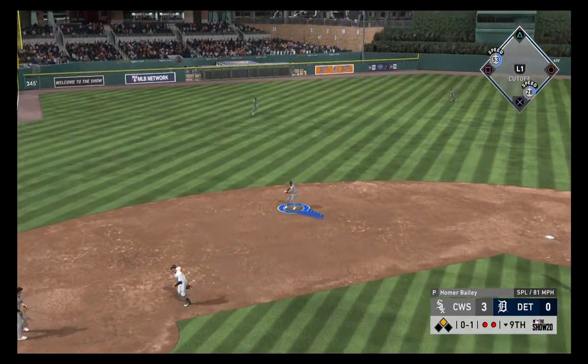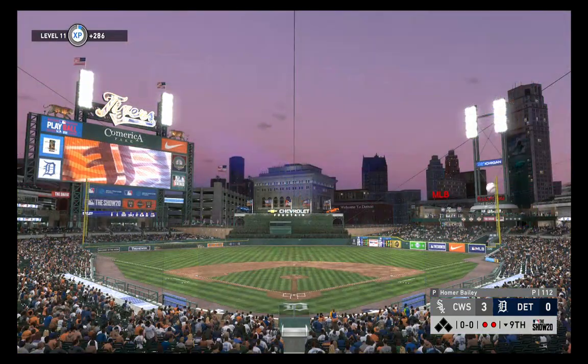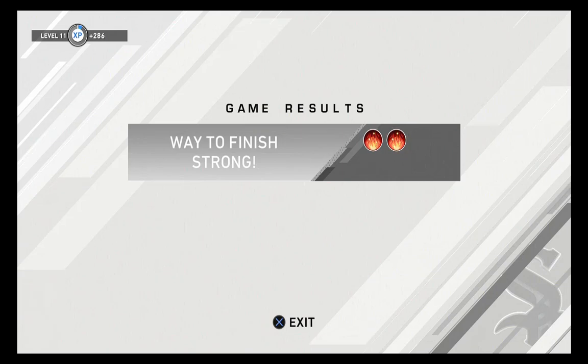Now a swing and a ground ball. This should do it. Throw on to first will take care of him, and the White Sox will add 1 more to their winning streak as this ball game is over.